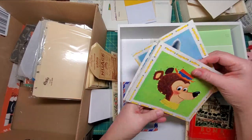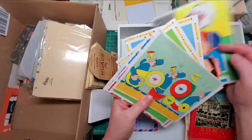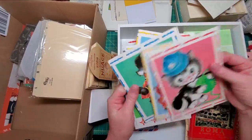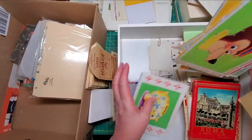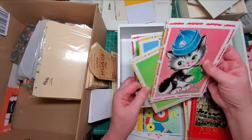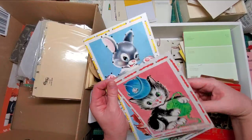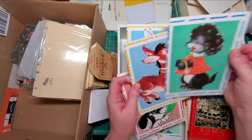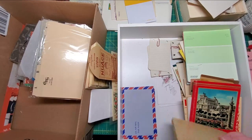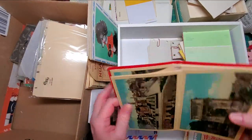Okay. I have these sewing cards. Some of these are really cute. Not you. Like the bunny and the kitty, and the donkey, the poodle. I don't think I'll use them. These are postcards, I think. Ooh, they look super old.